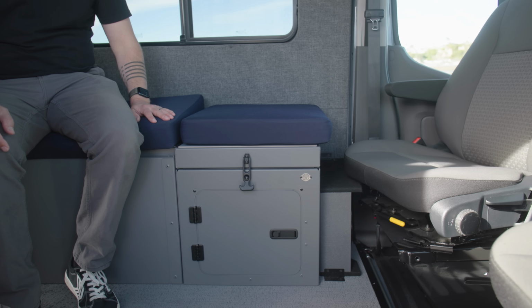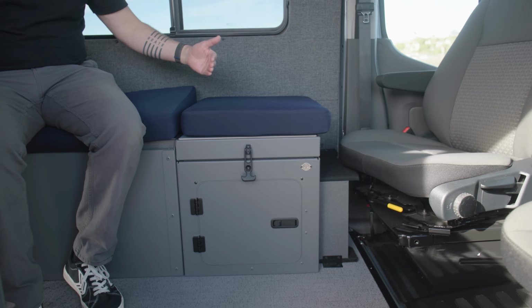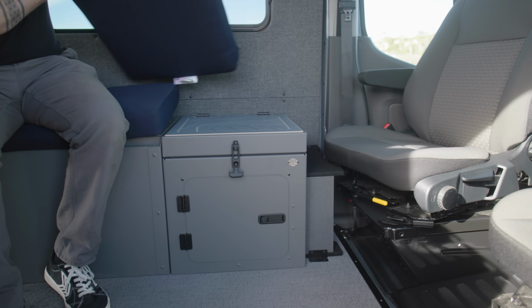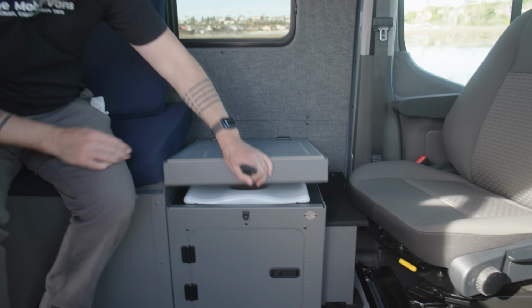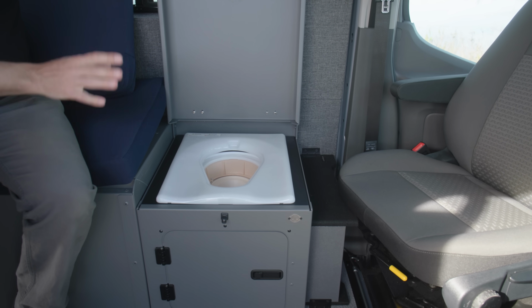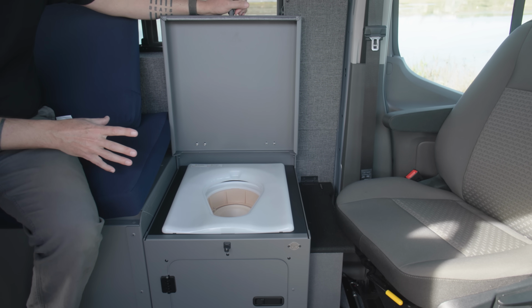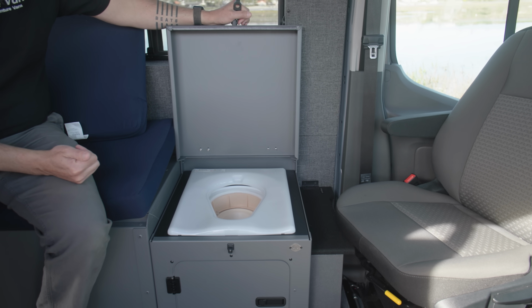So one of the great things about our toilet setup is that you really don't take up any more space. This is part of a regular integrated bench seat, really nice and comfortable, and yet underneath this seat here, we've got a full electric toilet. This is the wrap-on Trekker toilet. This opens up. We've got it built into our Lost Highway toilet box. Plenty of different bits and pieces to make this all fit together, but it's a really nice, clean solution for using the restroom if you have to in your van.